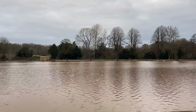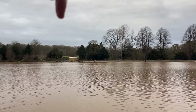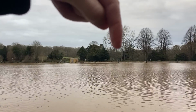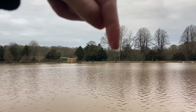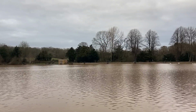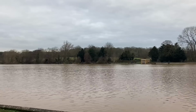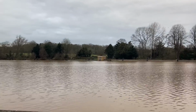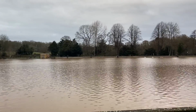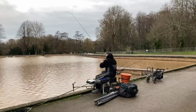If you look opposite there, if I can zoom in and get onto it, that's the peg that I qualified from. So it'll be interesting to see if he's catching any fish, or that little area's catching fish. And then we'll have a walk around there, see how the rest of the zone's doing. And then when we get back to Lee, hopefully he's got a couple of bream in the net.